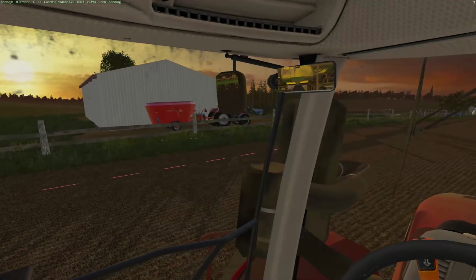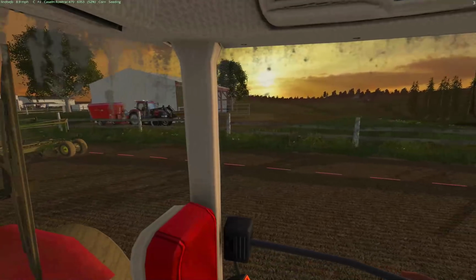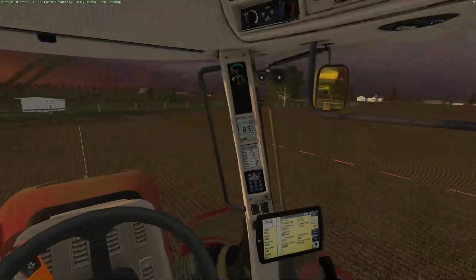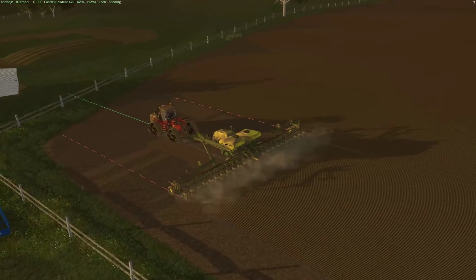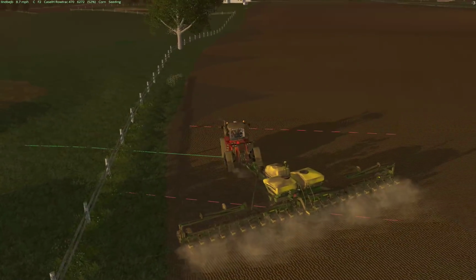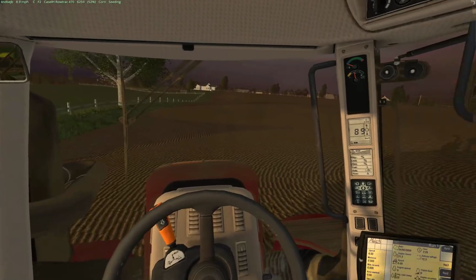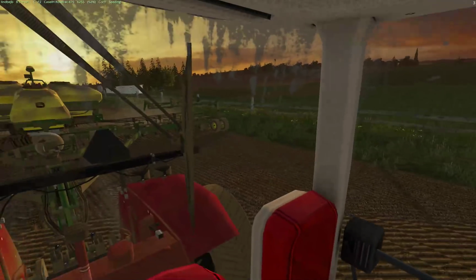So there's our little 230 frontline loader and mixer wagon hooked up to it. It's a great tractor. I wish you could see the particle animations in the mirrors, but you can't. So they're not true mirrors. So now's the fun part, the perimeter pass. Good old Farm Sim Saturday.